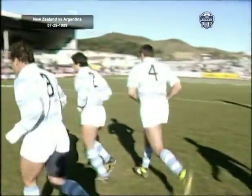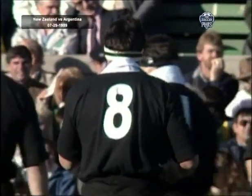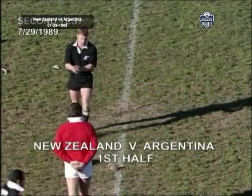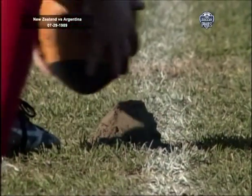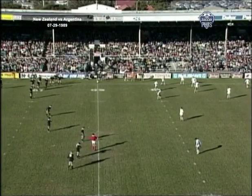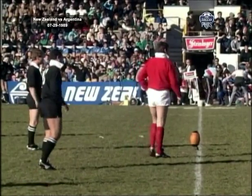Okay, the Pumas have to stand and watch it or not watch it. And that little mound of sand has been there on the centre spot most of the day. And Grant Fox just making it better. Everything's set here. Conditions beautiful for rugby. Hard ground, fine day, not a cloud in the capital today. Glorious football conditions. And the second test between New Zealand and Argentina set to begin.